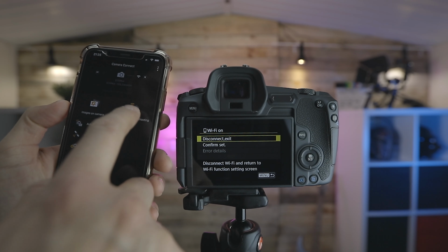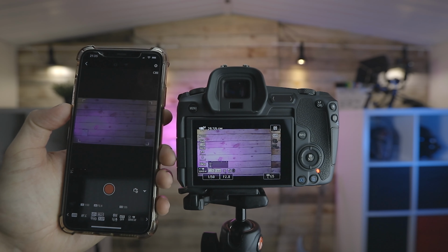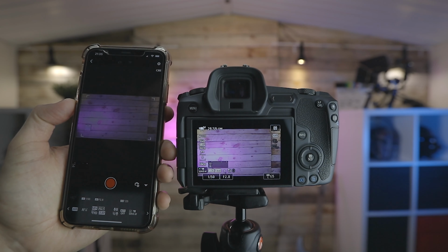The Canon Connect app is our next point, and I found this to be particularly useful in combination with the flip out screen and eye tracking for self-shooting. As a content creator, I often want photos or videos of myself, which sounds really vain, but actually this app is really useful for shooting yourself for social media pictures and B-roll.